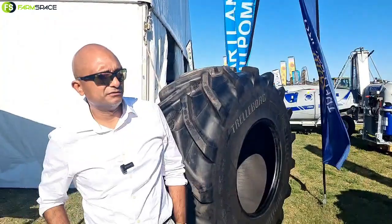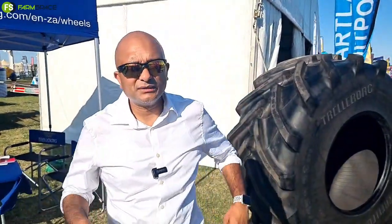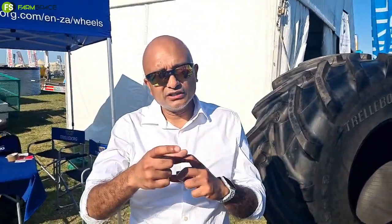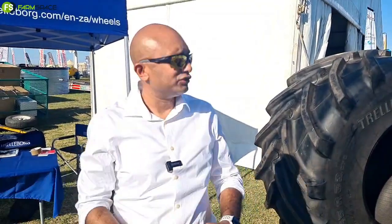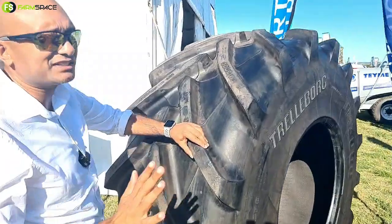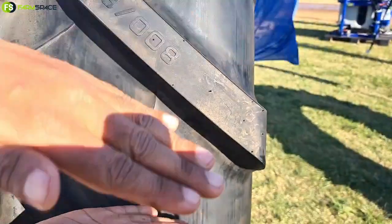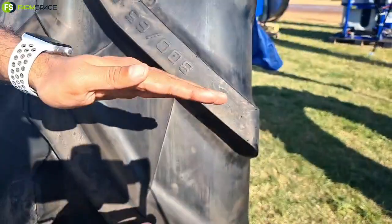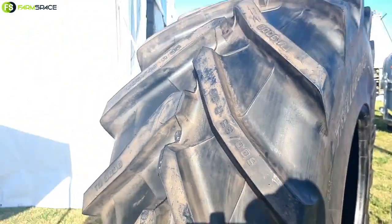Yeah, we've got plenty of new radials that's coming in. We've got the progressive traction. I don't know whether we've got it on stand here, but the progressive traction is something new where we have a second lug on the tire, basically to have more momentum on the ground. So you'll have a second step here. So the tire goes on the ground front, and then you have a second step that actually moves the tire on further, so more momentum. So Trelleborg comes up with all these really, really good products, and I think it actually helps the farmers.